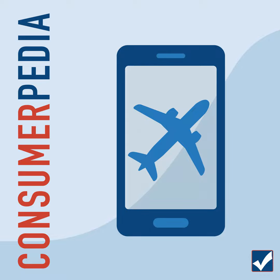This is Consumerpedia. There are two ways to use your phone and avoid those expensive international roaming fees. Switch your phone service to a foreign wireless company when you arrive at your destination, or rely on Wi-Fi. Checkbook's Danny Dredger, Senior Manager of Digital Marketing, is here to explain how to do both of those things. Hey Herb, how's it going?